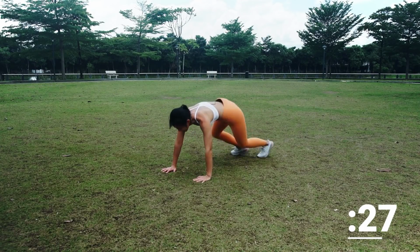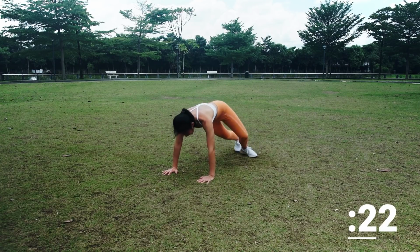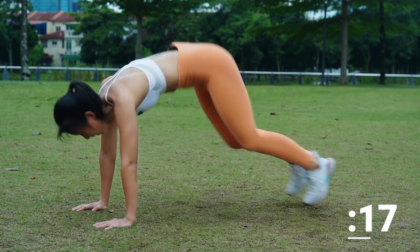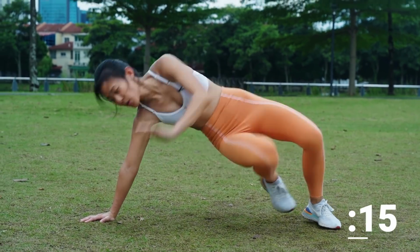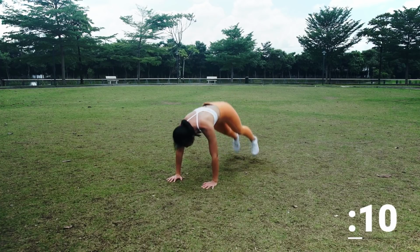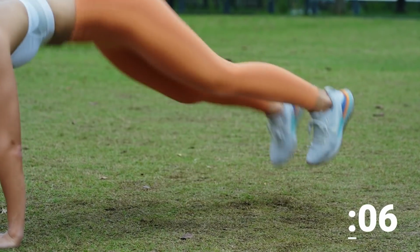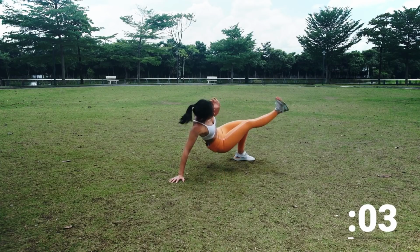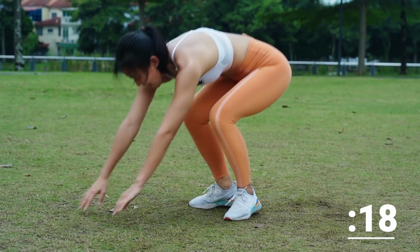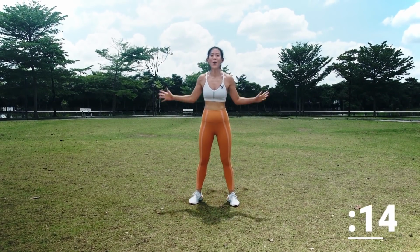Good. Woo. Up, 2 knee tucks, and 1 more. Tuck it in, feel your abs. Kick as high as you can. Knee tucks. You got this, okay? You're almost there. Last one more. And come back up. Whew. I have grass in my hands, but it's all good, okay?